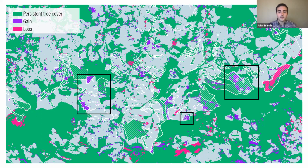Next slide. Specifically, we'll be looking at these 3 sections within this landscape, within these projects. Next slide.